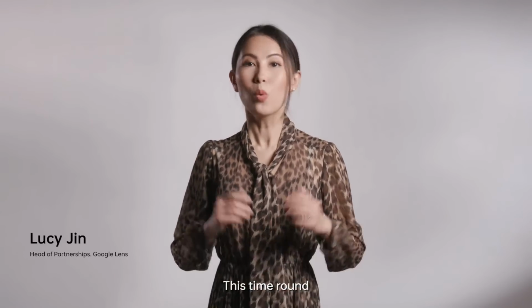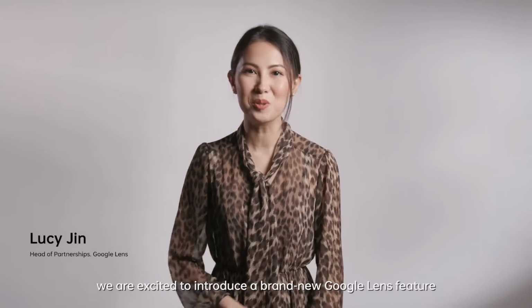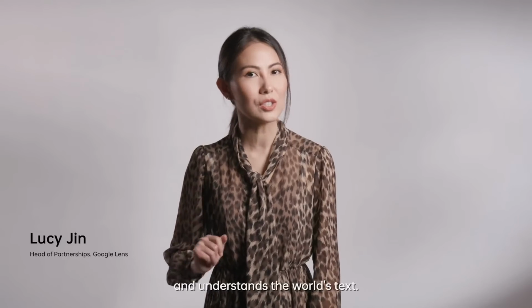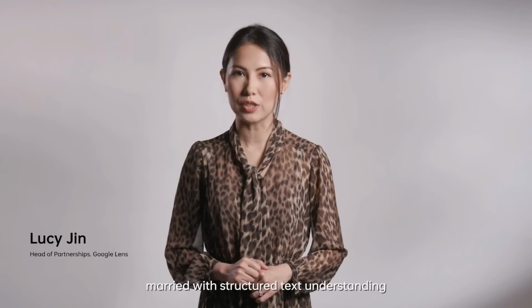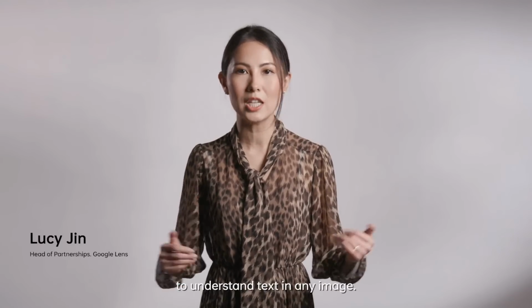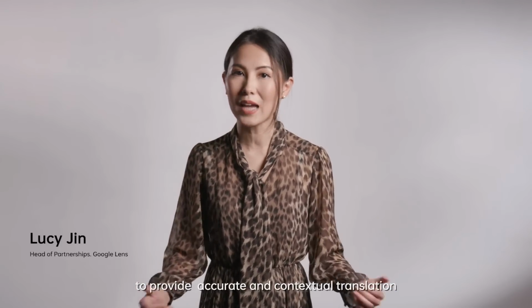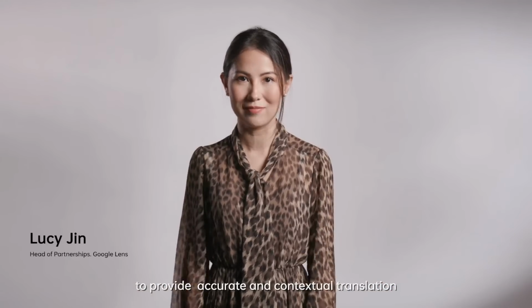This time round, we're excited to introduce a brand new Google Lens feature now available on certain OPPO device models. Google Lens helps users to search what you see and understands the world's text. It uses a powerful OCR engine married with structured text understanding to understand text in any image. It then uses Google Translate's neural machine translation algorithms to provide accurate and contextual translation, overlaid right on the image.